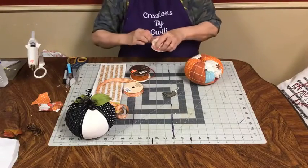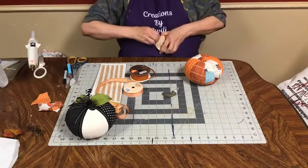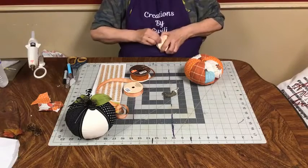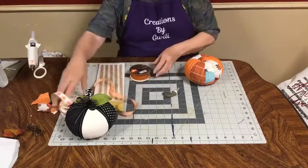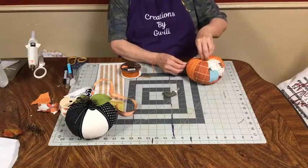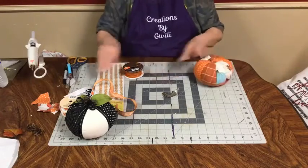I think this one's just 2. I don't want anything real wide. I think this is too wide and in your face. Pumpkins. And then they go sideways, so I don't like that. I think I may probably use just this thin. It's almost like a jute. I think that's what I'm gonna use.